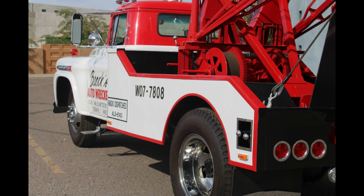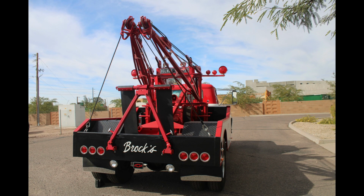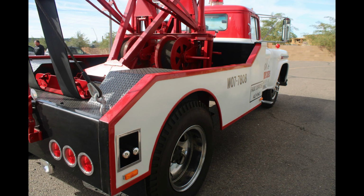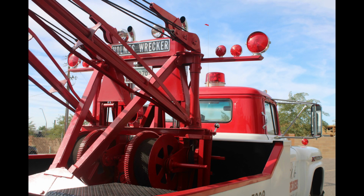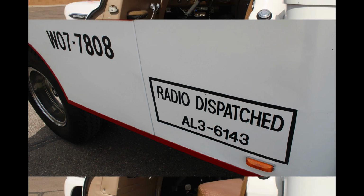I was really pleased to do towing for the City of Tempe and the Maricopa County Sheriff's Office and the Highway Patrol. I had 24-hour towing, and this tow truck helped me establish my business when I moved out on my own in 1963.